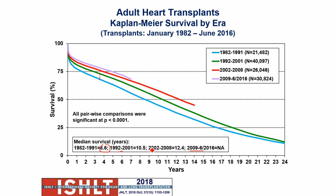So 2012 to 2008, we're looking at the median survival rate. So we get the 50% at 12.4, right? So if we plot that again here, the 50% to survive is roughly about 12.4. And if this follows suit, it's going to be even a little bit higher, right? So we're getting better and better at keeping people alive.